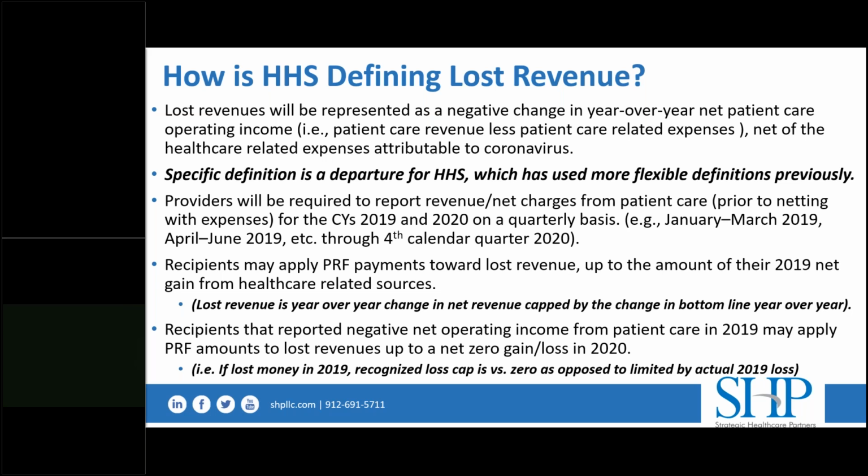So the recipients, you guys, may apply the PRF payments or the relief fund payments toward lost revenue up to the amount of your 2019 gain from healthcare related sources. So what that's saying is, or at least my interpretation of that, it's lost revenue is the year-over-year change in net revenue capped by the change in bottom line year over year.